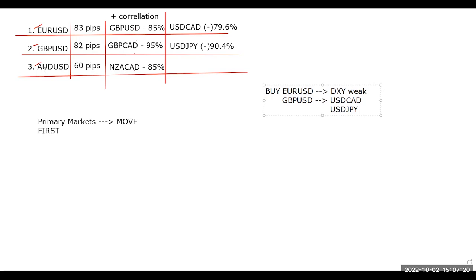And lastly, if AUDUSD has a positive correlation with NZDCAD of 85%, the negative correlation for AUDUSD is again USDCHF. And I'd like to do a part two of this with the other six assets. So I've got about nine assets here on the primary markets and their correlations, right? If you think about it, it's a lot of charts. You end up having a lot of good trade setups on the table, right? If you really focus, right?